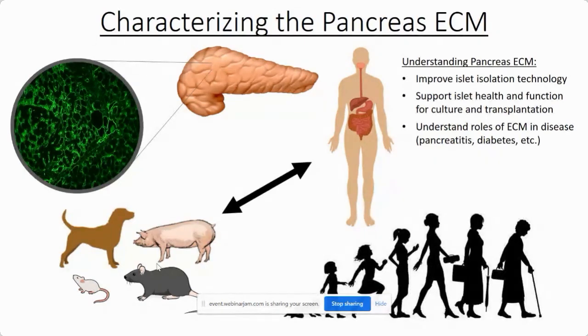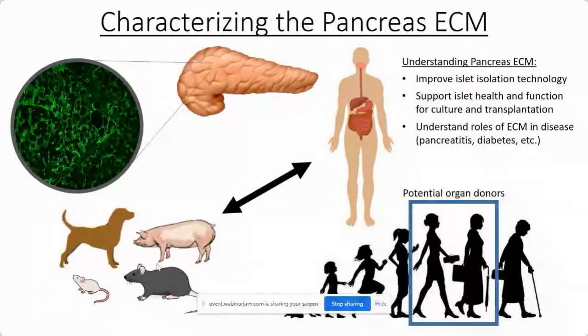We're also interested in looking at how the ECM changes with development. And in our work, we've looked at very early stages of development, but for the context of this presentation, I think it's important to consider that potential organ donors still represent a pretty large range of ages. And so understanding how the ECM may change from younger to older adults may also be able to benefit islet isolation.